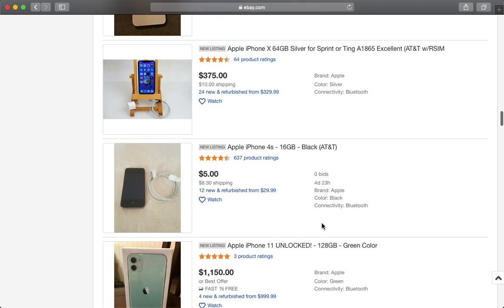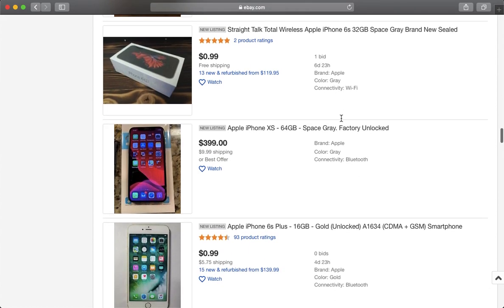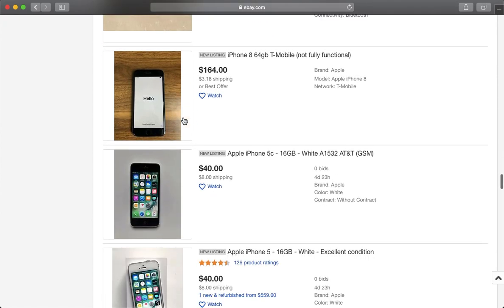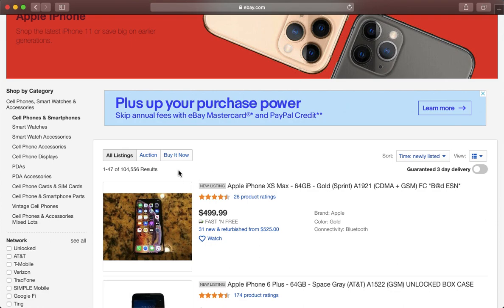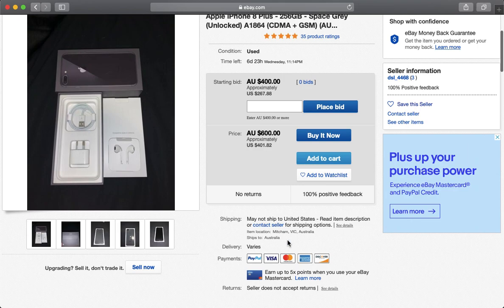I'm trying to go down to see if there's a seller that I wouldn't buy from. As you can see, this one's cracked over here. If you go down to these listings, there are two different options to buy on eBay, if you're familiar: Buy It Now, or the auction. So what I'm looking for is, for example, this one coming from Australia. I'm in the United States, so I probably won't buy from them just because it's an overseas seller.